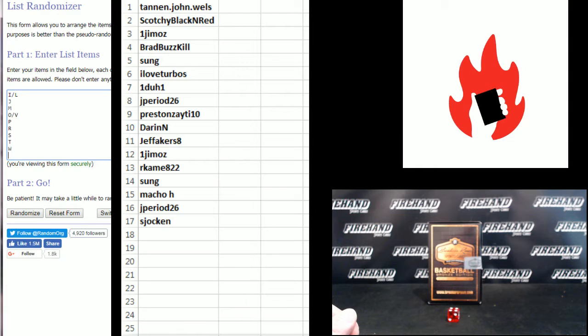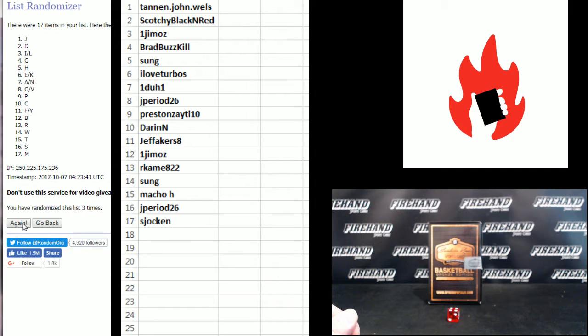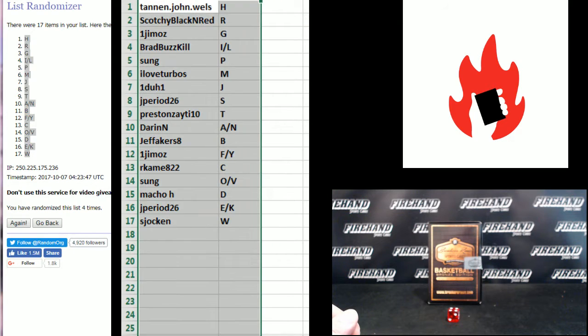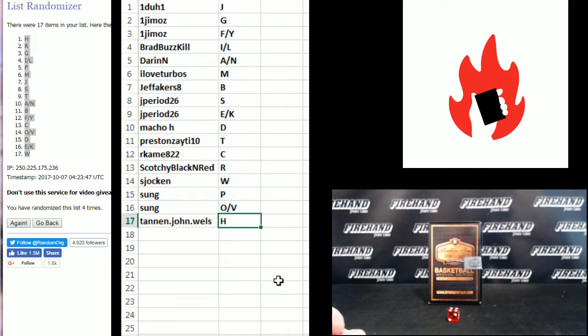On the letters, W on bottom, A and N combo up top. 1, 2, 3. Fourth and final hit, cross fingers, hold wings. 4. H up top, W on bottom. Alright, 1-to-1 with J, down to Tan and John Wells with H.